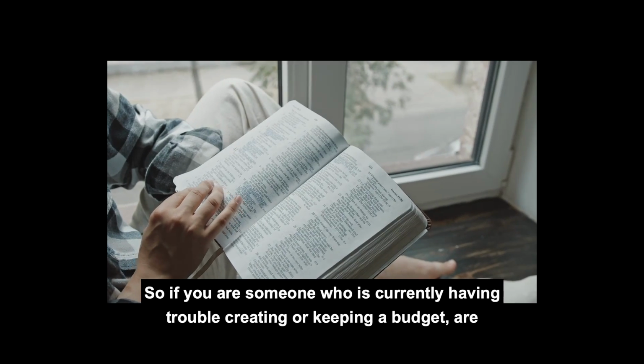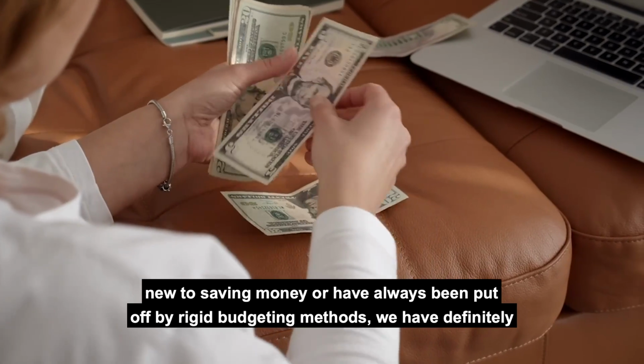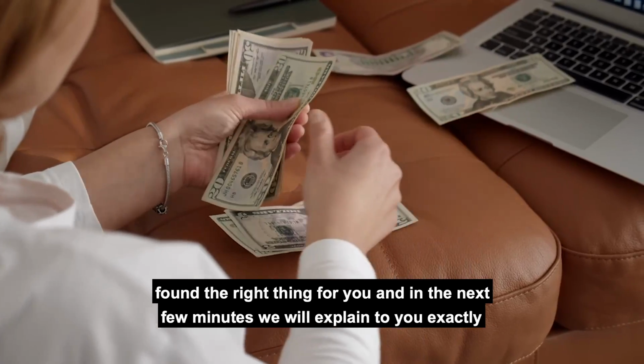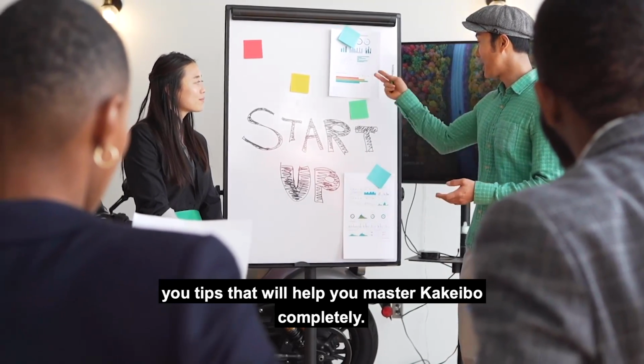So if you're someone who is currently having trouble creating or keeping a budget, are new to saving money, or have always been put off by rigid budgeting methods, we have definitely found the right thing for you. In the next few minutes we will explain to you exactly how this kind of money saving works, what our results are, and at the end we will show you tips that will help you master Kakeibo completely.